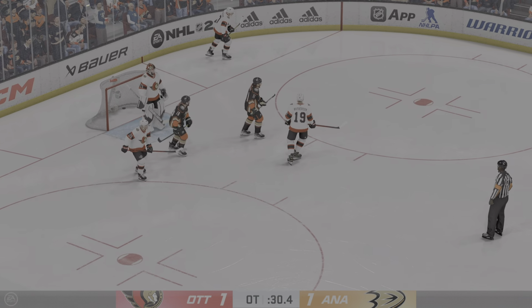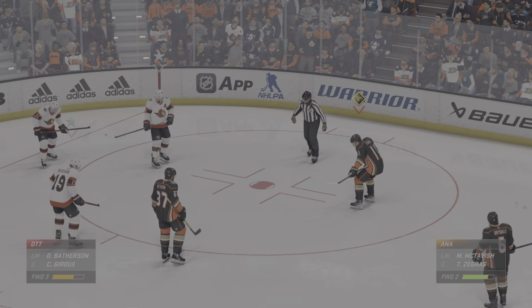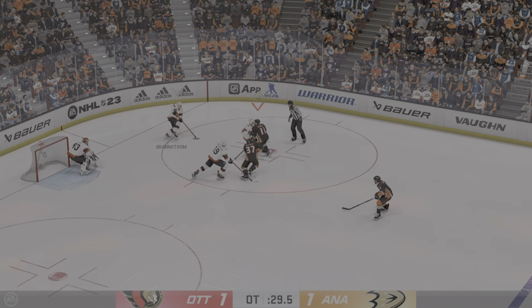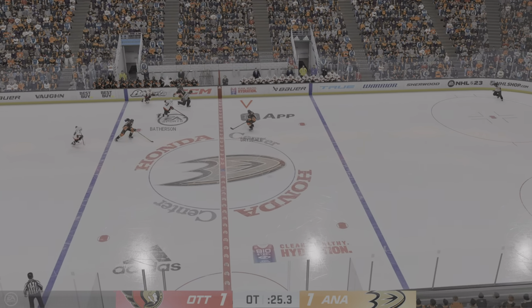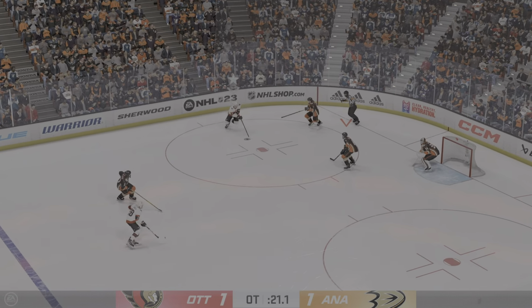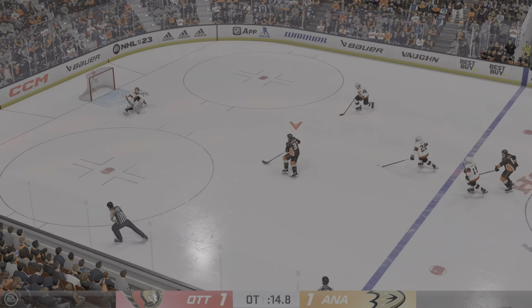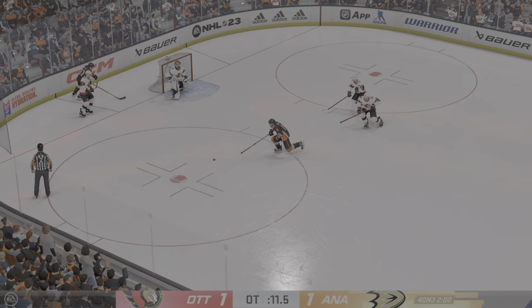Well, you got to kill the play eventually. That way everyone can get reorganized. A critical draw here. The Senators win the draw. Quick feed to Patterson. Ottawa's on the attack. Anaheim's looking to break out of their own end. Here they come through center and into the offensive end. Oh, what a stop with the blocker by Talbot.